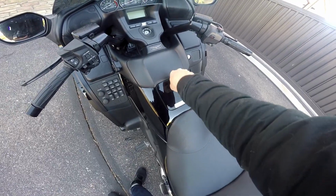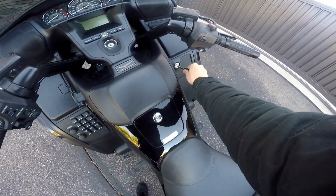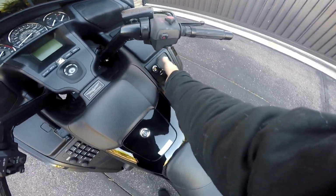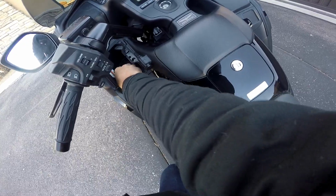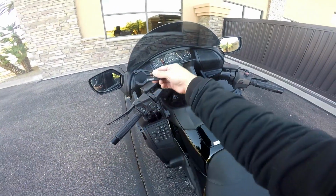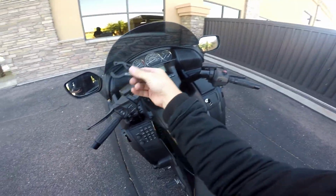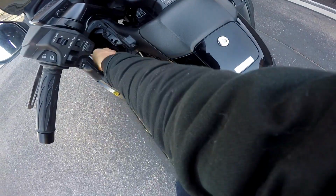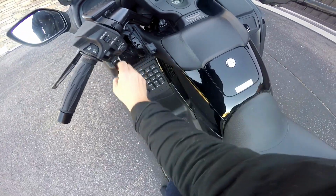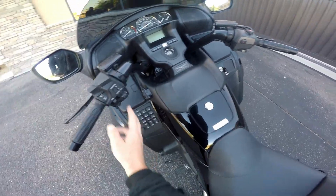You got the gas cap right here. This thing is clean. Nothing here as far as cargo or storage, but right here you've got some storage. And here's one of the throttle locks I was talking about, Go Cruise. And I think this one gets some pretty decent reviews. Works. CB radio hookup, and then of course all your audio dials here as well as up here.